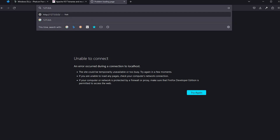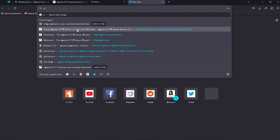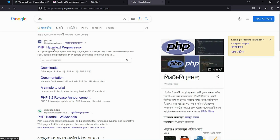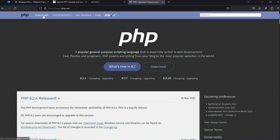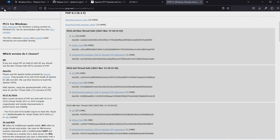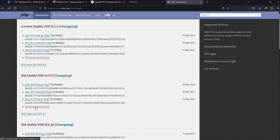Our Apache server is running. Now I will install PHP on this server. Open the browser and search PHP. Click this first link. This link must be the php.net domain. Click the download button. Click the Windows download option. I prefer PHP 8.1.